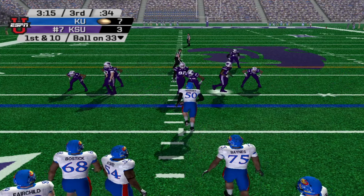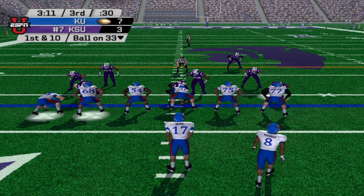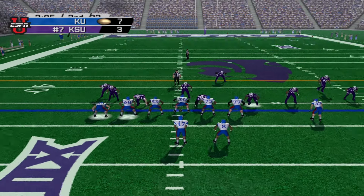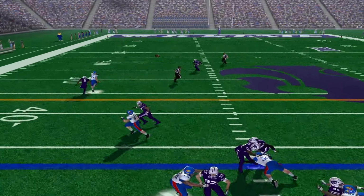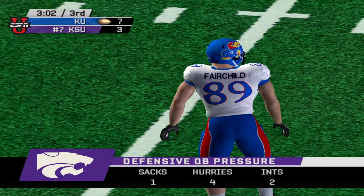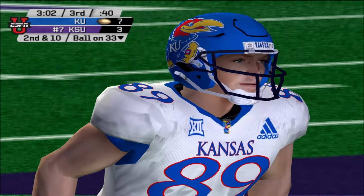It's first and 10. Ball on their own 33. The Jayhawks come out showing three wide. Bean on first down throws this one out to the left, and it falls incomplete. He overthrew his tight end. I know the tight end has a little more height than the wideouts, but give me a break.